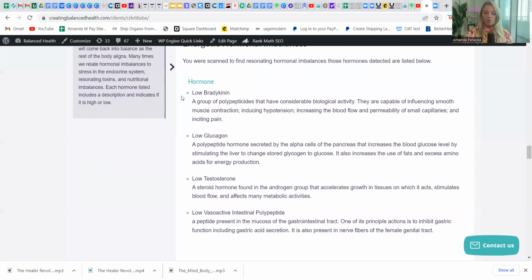Bradykinin, this is important for blood pressure. Specifically, if it's low, it could be related to stress, maybe mold exposure, but I see bradykinin come up as low on just almost anyone's scans, like even babies. I think it's just a very sensitive hormone. It is also released during hay fever. And so if it's low, you may have more pain, may have the lower blood pressure, dizziness standing up, lower stamina, and things like that.